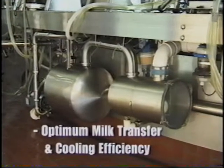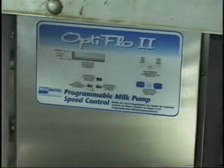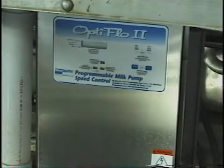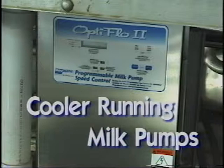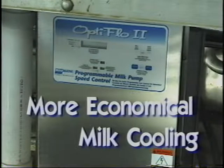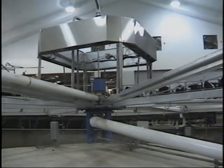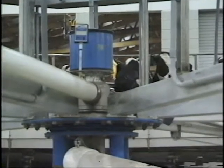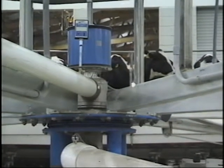Milk flows non-stop from teat to receiver. From there, the OptiFlow milk pump controller maintains a steady flow of milk to a pre-cooler. This means less milk agitation, slower and cooler running milk pumps, less pump noise, smaller cooling compressors, and more economical milk cooling. The vacuum swivel with a 6-inch inlet and two 4-inch outlets and a 2.5-inch milk swivel provide high milk flow capacity and optimum vacuum stability.